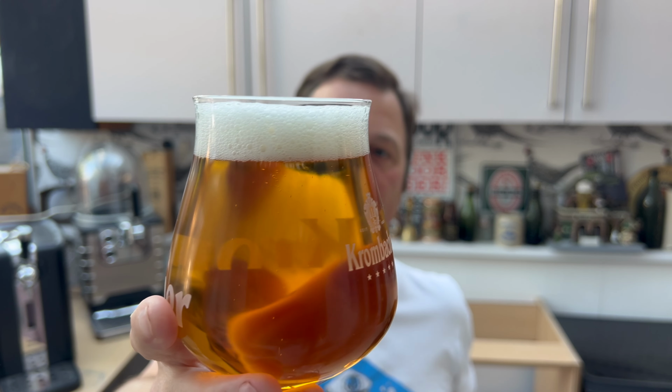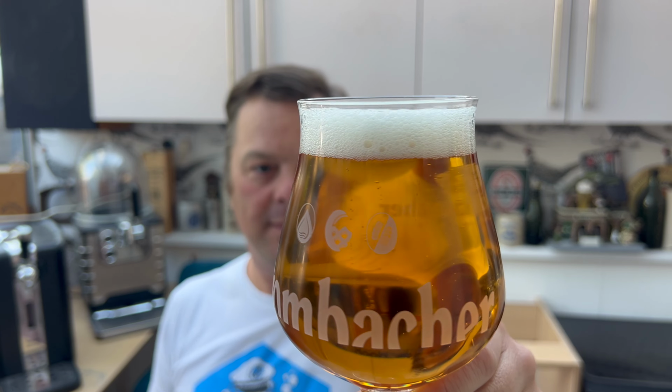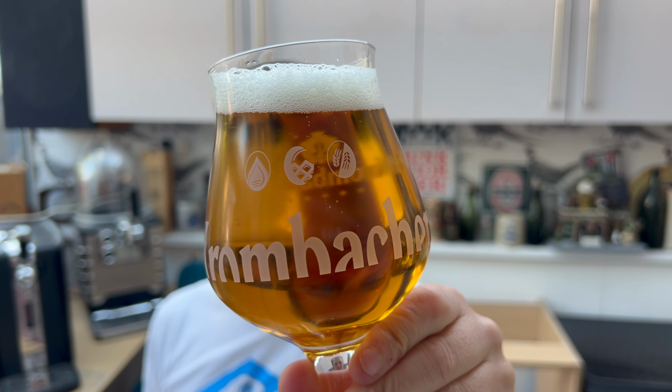One finger, Whitehead. Good levels of slow moving carbonation. Golden amber beer in the glass.